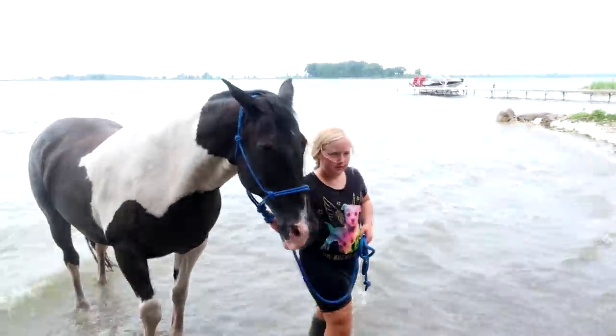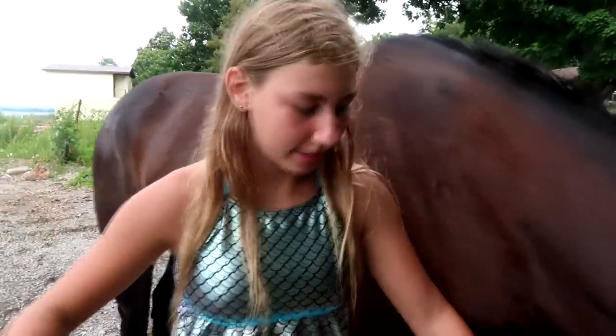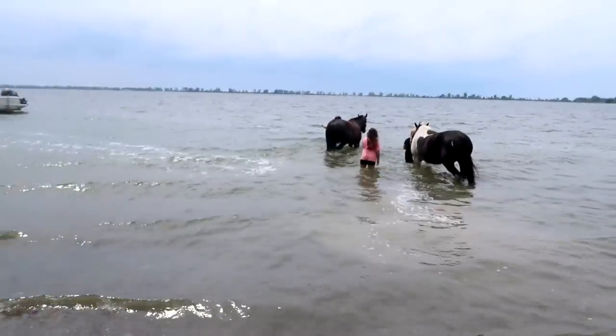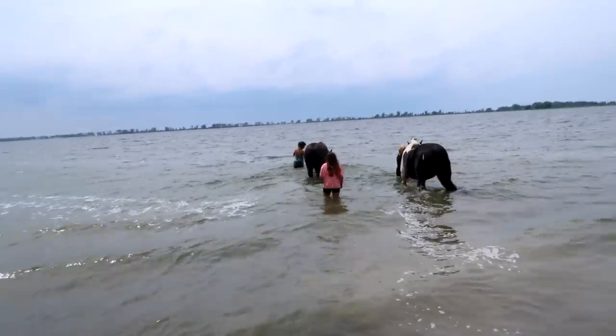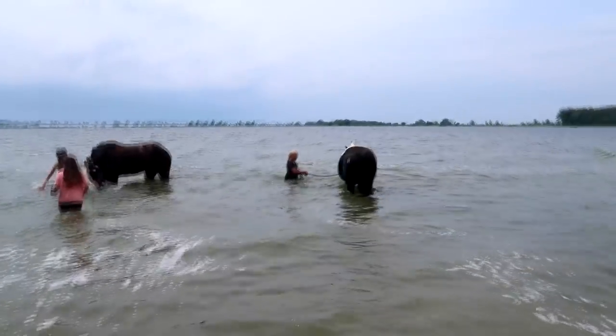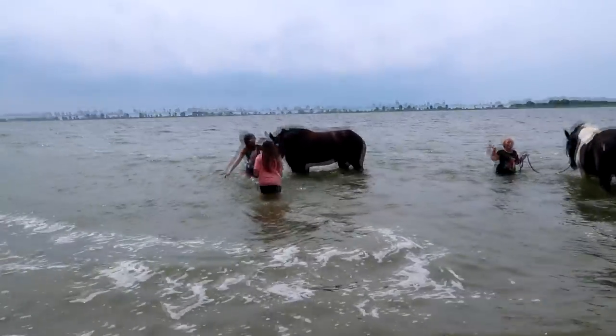How's the water? Cold? Good. He stepped on my left foot, but that's because I tripped. Yeah, that's why you're wearing boots. Rubber boots full of water. Your boots full of water too? Oh my goodness. I got some brave kids here, some brave horses. Woo! Got my shoes on, my bathing suit on. Look at Storm.